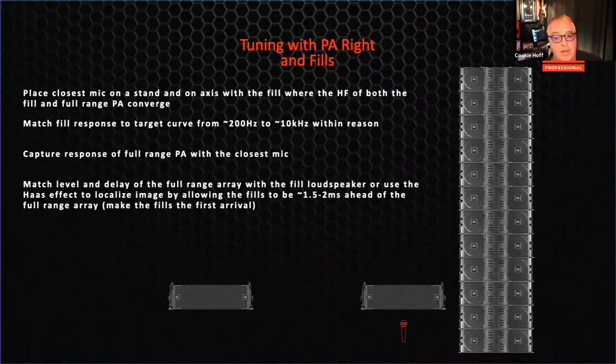And then you're going to match the level and delay of the full range array with a fill loudspeaker, or use the Haas effect to localize the image by allowing the fills to be 1.5 to 2 milliseconds ahead of the full range array, which is what we're doing. It's making the fills the first arrival at the listening point.